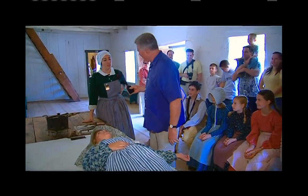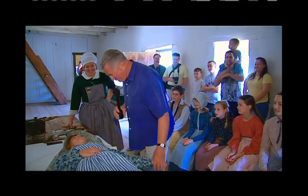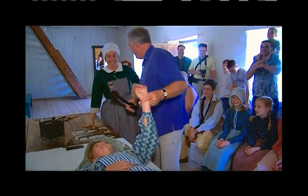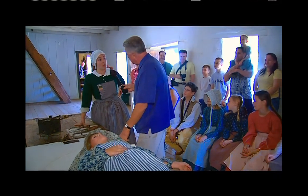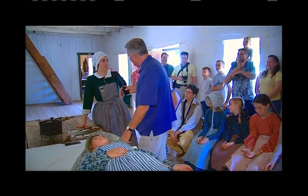What are we looking at here? We are getting ready to do a pioneer amputation. A pioneer amputation. Are you ready? Yeah. What are we going to do? Amputate your arm? Yeah. And are you a doctor? In the 1840s, I would not have been a doctor. I might have been a midwife, or I might have been a family member of a doctor, but women were not doctors yet in this time period.